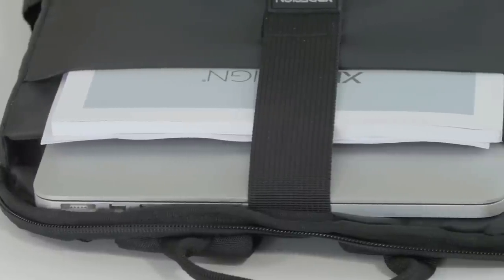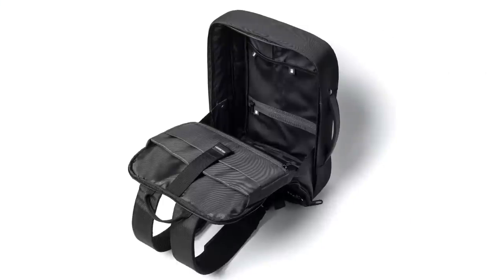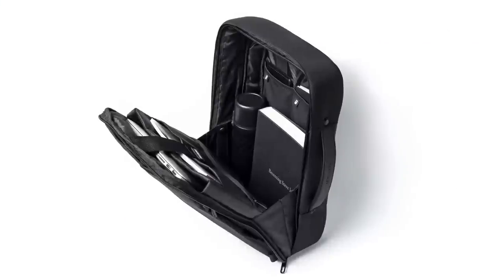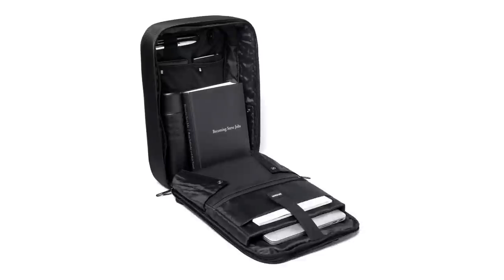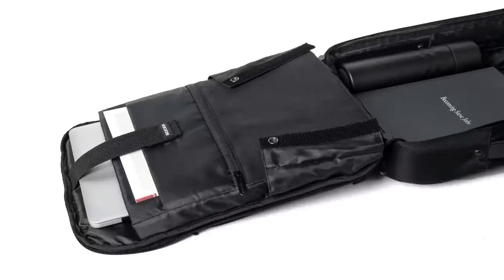The Bobby Bizz is designed to keep your fragile belongings safe. Vertically, it only opens up 45 degrees to prevent items from falling out. But for organizing your belongings into the many protective pockets, it opens up all the way.